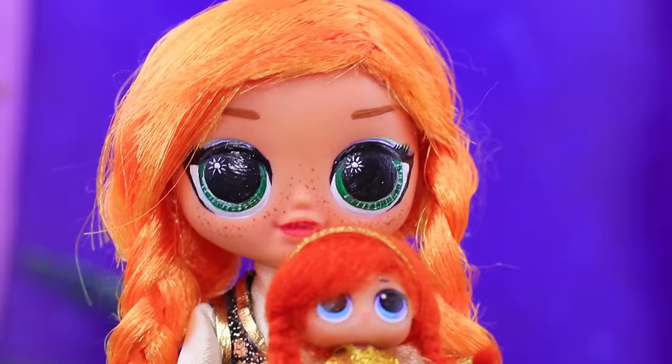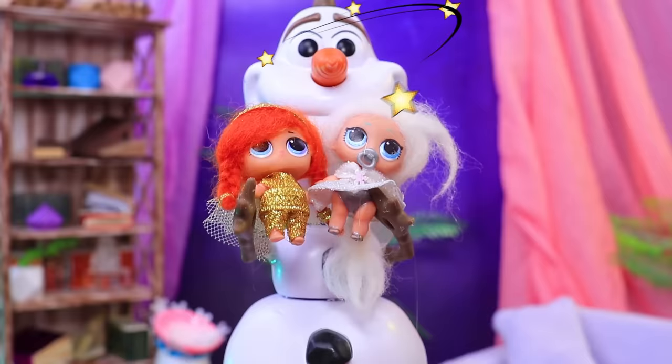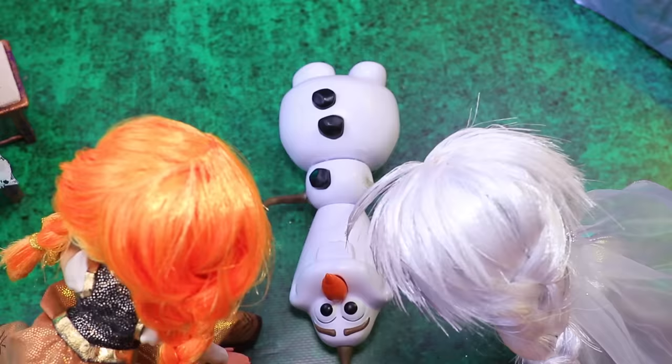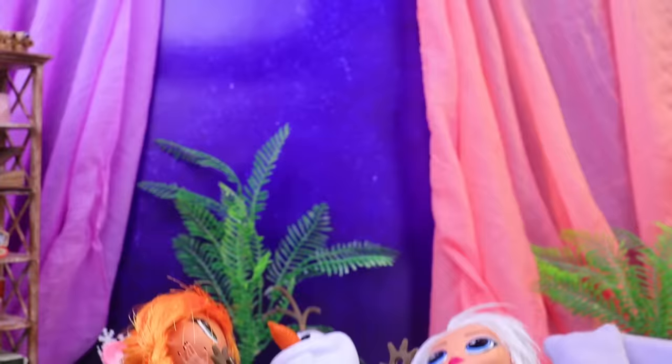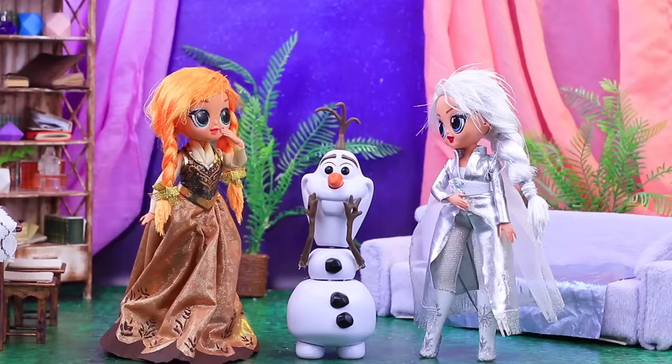Olaf, hi. Can you watch my baby? They're both so cute. Great. Oh, I'm getting dizzy. Olaf, buddy, wake up. What's wrong with you? Oh, girls, I worked too hard. Where are your babies? What babies? You probably dreamt it.